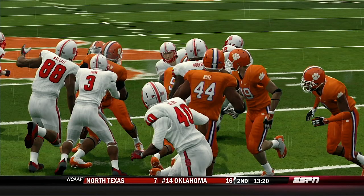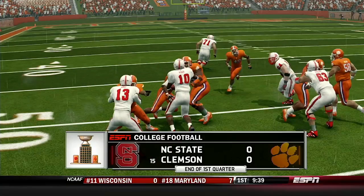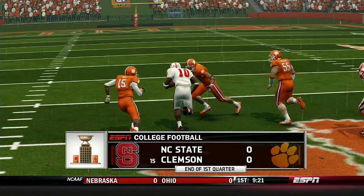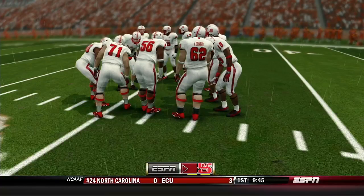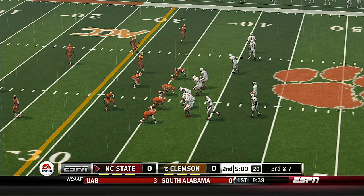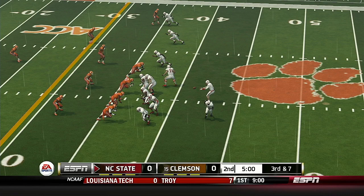So at the end of one quarter, no score here. We can only hope the second quarter is as good as the first. Tight ball game, folks. Always a noisy place to play and tough on the offense.